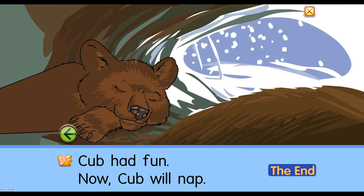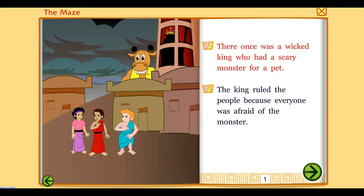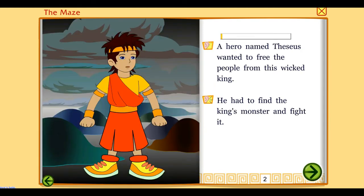The end. An ancient Greek myth. There once was a wicked king who had a scary monster for a pet. The king ruled the people because everyone was afraid of the monster. A hero named Theseus wanted to free the people from this wicked king. He had to find the king's monster and fight it.